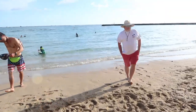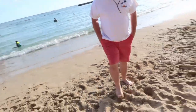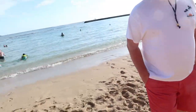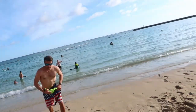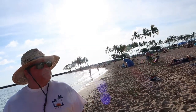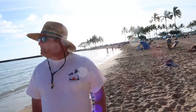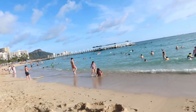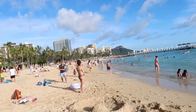Cold? No? Feels good. Oh, nice. Nice and warm then, huh? Excellent. Cool. Yeah, it's really nice out here. So pretty, I love the view. Yeah, and I love the view of Diamond Head. Isn't that cool? Yeah, that's really cool.